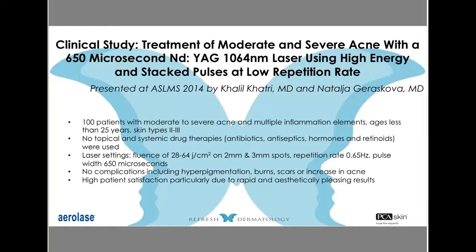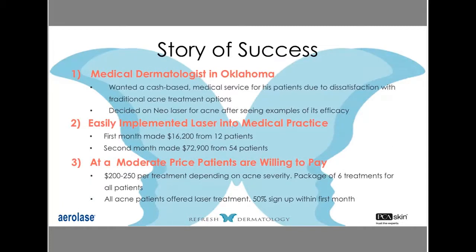And again, I do not have a high volume practice, and I don't see a lot of acne. This is just a side effect of what we're treating for our liquid facelifts. This is a typical medical dermatologist that's based in Oklahoma. It's a low-income area, and so he implemented the Aerolase into the practice, and that first month they treated 12 patients. And again, because you're doing repetitive treatments, you typically treat once a week or once every other week. It's a very easy way to recoup your investment.